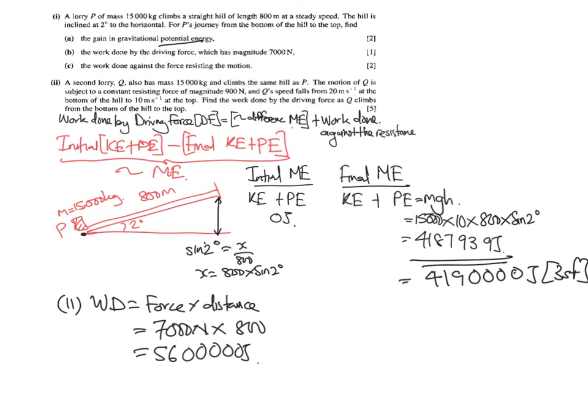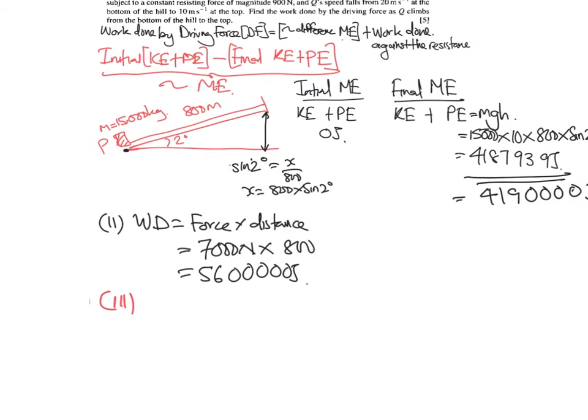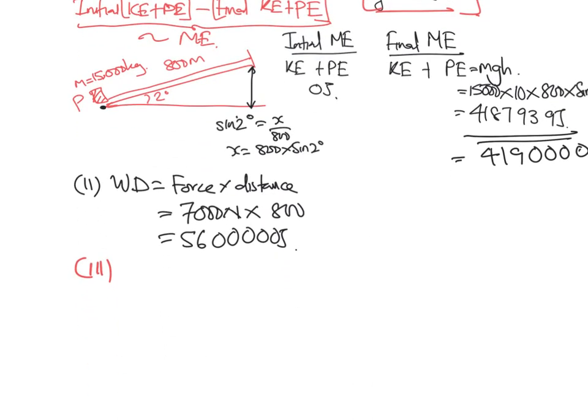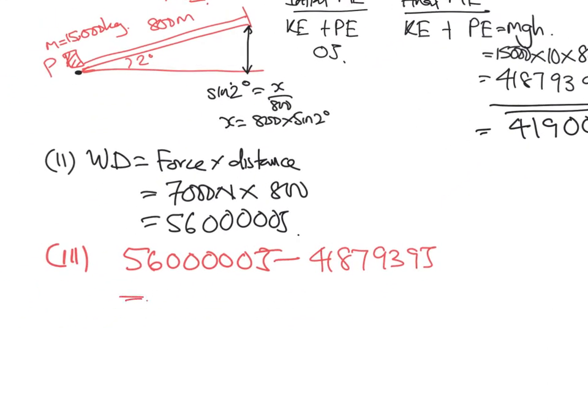Whereas for part 3, work done against the resistance. We already have the formula over here, and this is what I want to find. So all you have to do is take the work done by the driving force, 5,600,000, minus the difference between ME. The initial was 0, final was 418,793.9, so you just have to minus that. From there we have the answer as 5,181,206 joule, which I can write to 3 SF as 5,180,000 joule.